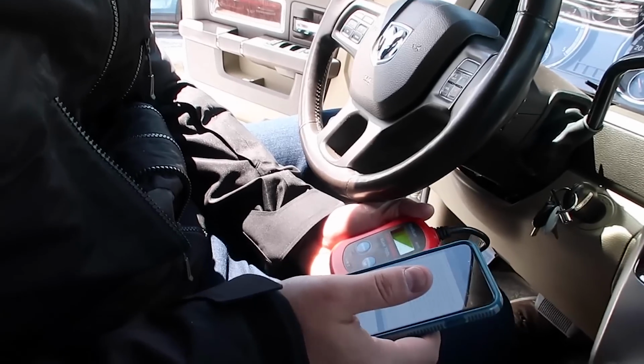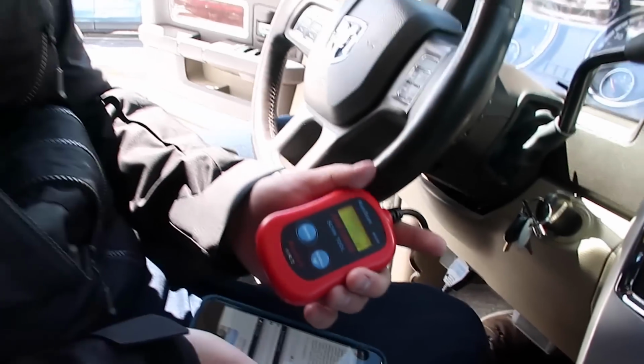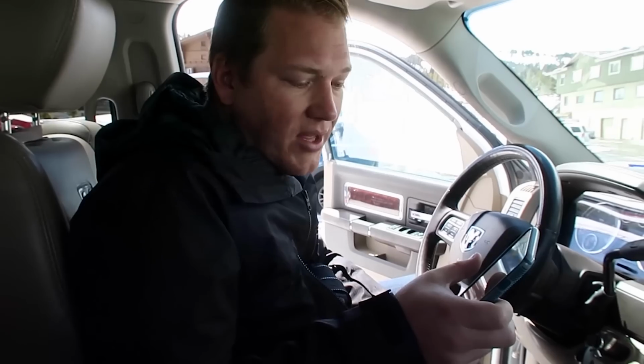So Jason has this little gadget that he bought that plugs in under there, and it's very useful. If you don't have one, they're super cheap, and it makes it so you can read the code and then start to guess on your own what's wrong. So what's our code? P0191, which for RAM looks to be a fuel rail code. Don't know what that is.